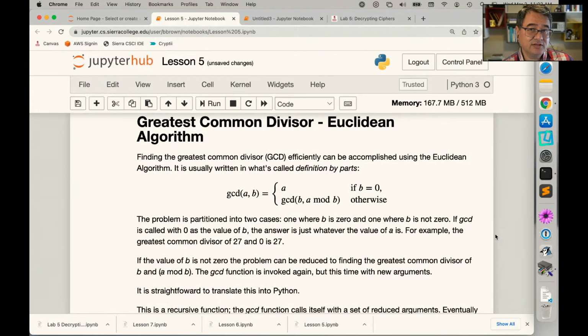Okay, here's the Euclidean algorithm. We went over this on Monday, but here it is in Python. Definition by parts. The greatest common divisor of two numbers a and b can be calculated by just returning a if b is 0. If b is not 0, then we can calculate it by just computing the greatest common divisor of some smaller numbers. And eventually, one of those numbers, the b number, will go to 0, and then the answer will just be a.